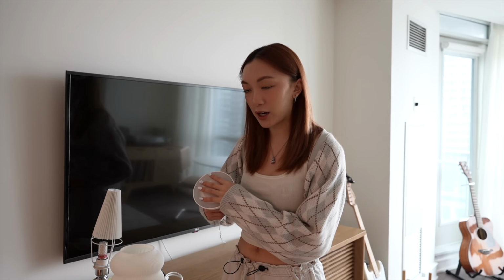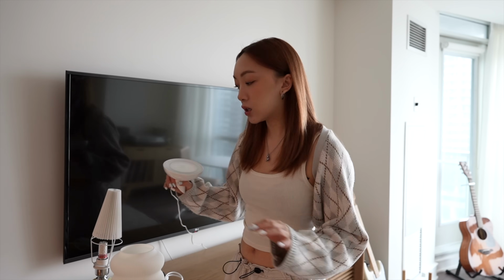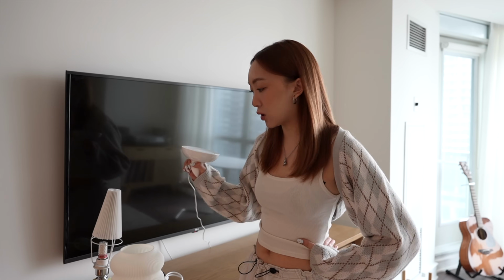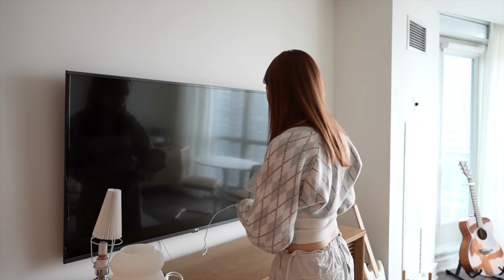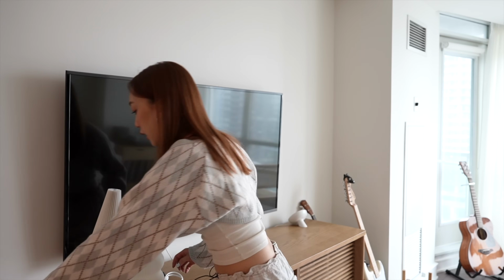One of my favorite things from my previous apartment are these Philips Hue lamps. I think they're called the Bloom lamps, and they create the moodiest backdrop lighting. You're meant to point them at a wall so it illuminates the whole wall. I think these will be perfect for around the TV area. I know some people get TV strip lighting, but I don't want to do that because it's kind of expensive, so I'm just reusing these. Basically I'm going to put one here and here.